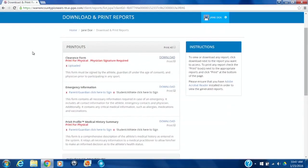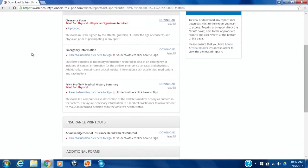I'm going to close that back out. So what you need to do before you go to your physical, you need to print this page, the clearance form, and you need to print this page, the Privit Profile Medical History Summary. And all this does is it summarizes all the questions that you answered earlier in your medical history section and condenses it into a summary so that your physician can see that, and it highlights any potential problems. And it's a big time saver for you and your physician as well.